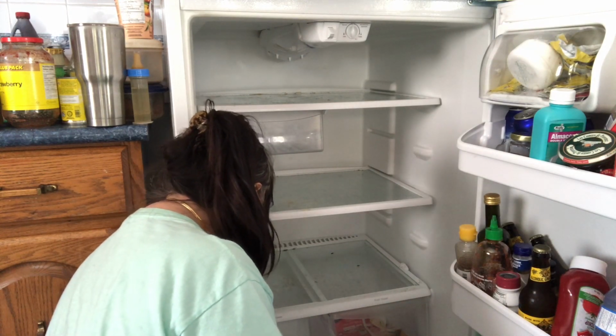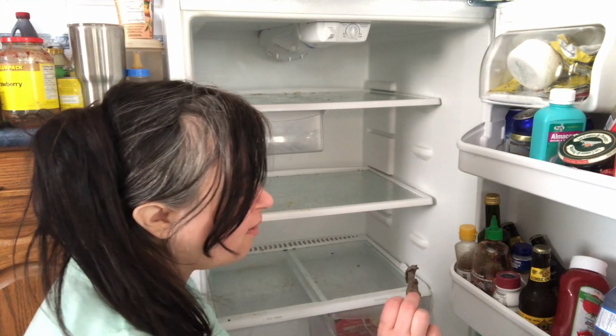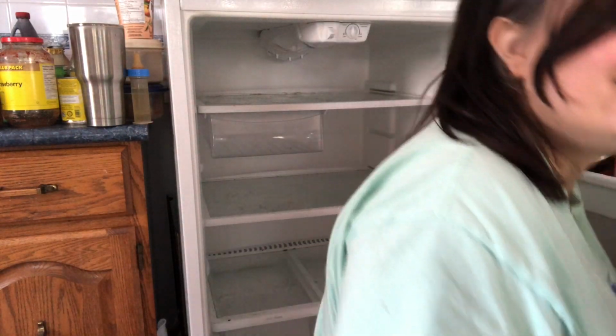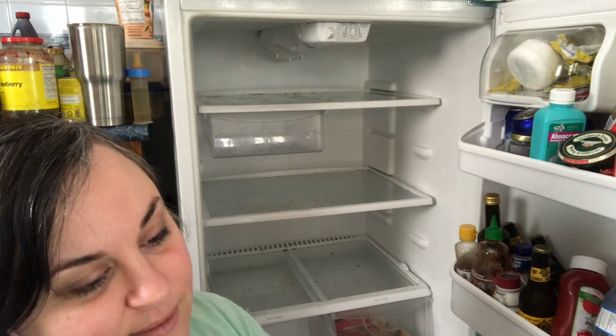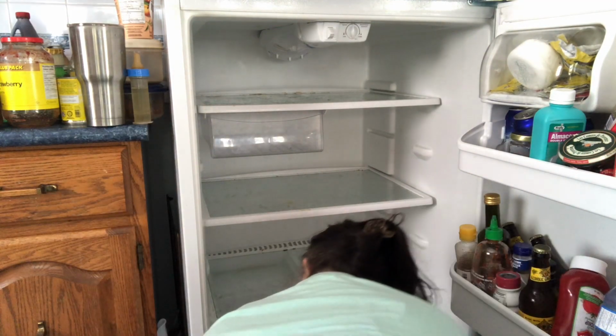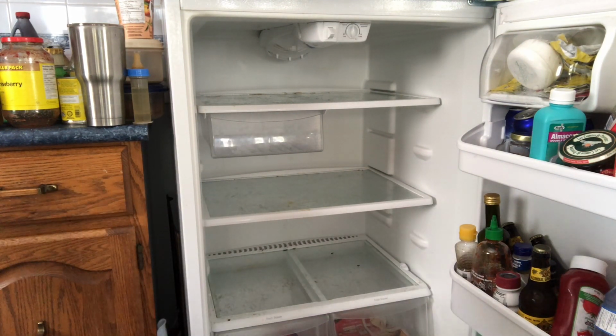There's some onion remnants. Oh, okay, I know this looks gross, but I think this is just caked on mud. I think this is like an old beet or something. It's completely shriveled and covered with mud. Alright, so that is pretty much everything in my fridge. I'm obviously gonna throw that thing out.